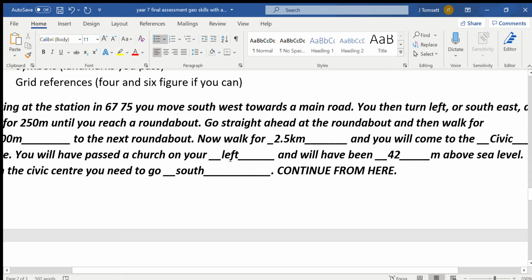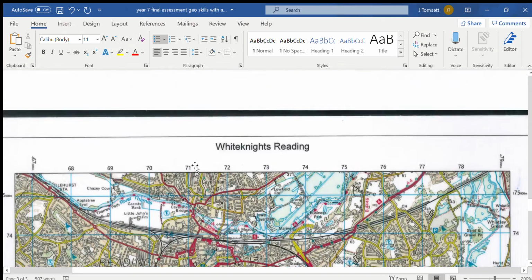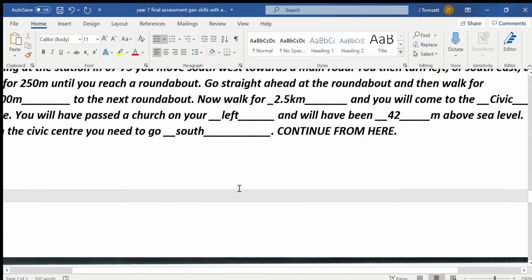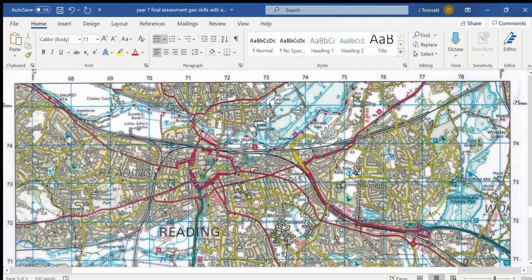You will have passed a church. Well, church is the little cross. There's a church, there's also two there, so we could say a church to your left or some churches to your right. And you would have been 42 metres above sea level. How did I work that out? Well, on our route, there's a number 42, so we know that's how high we are above sea level.